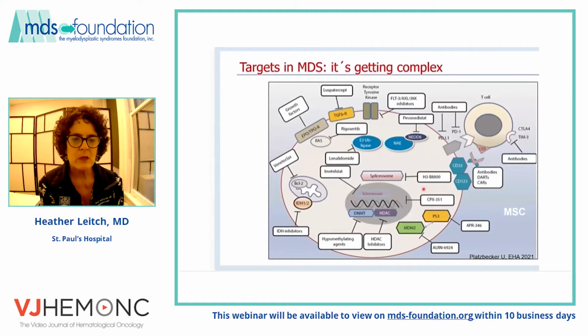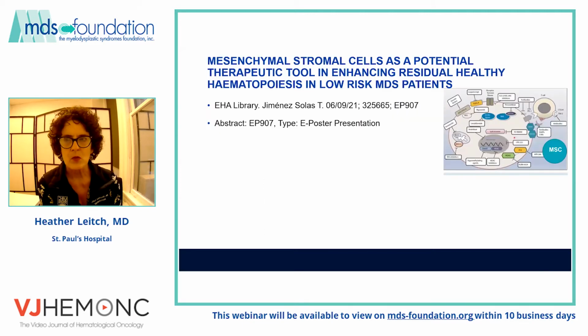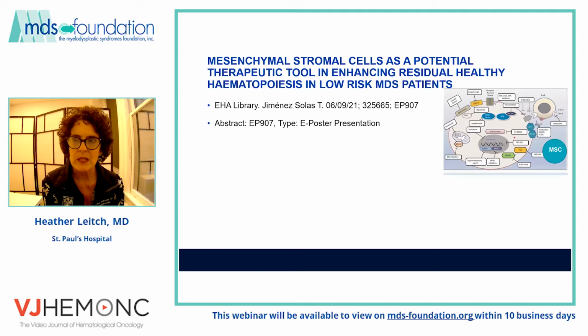In terms of treatments, this is from Uwe Platzbecker, and he said it's getting complex. So I've circled some of the treatments that we're going to talk about and where they act on the cell, as well as adding the stromal cells. And so the first abstract is mesenchymal stromal cells as a potential therapeutic tool in enhancing residual healthy hematopoiesis in low-risk MDS. It was a poster presentation.